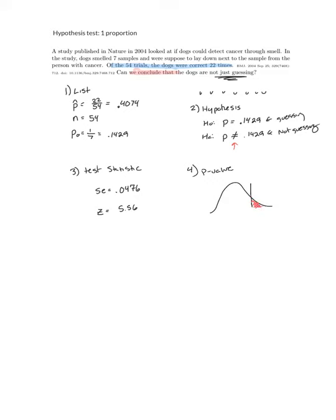And then because it's not equal to, I go ahead and find my other end tail, and I shade that as well. I need to find both of these, or I can just find one of them and then double it. I personally would go ahead and find the negative one every time. So I'm going to look for negative 5.56 on the z-table. Pause the video, go check it out.